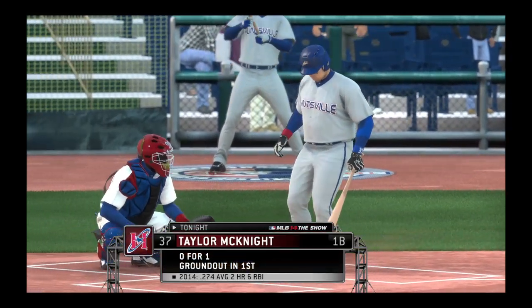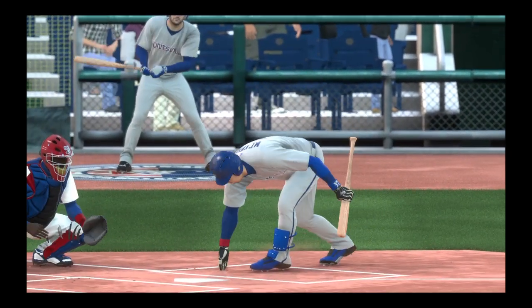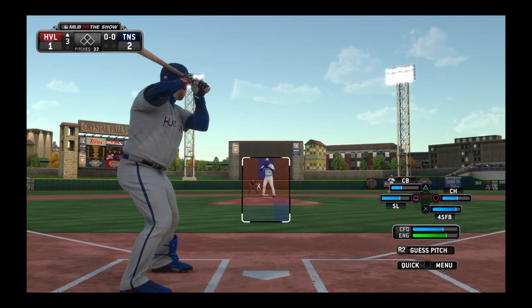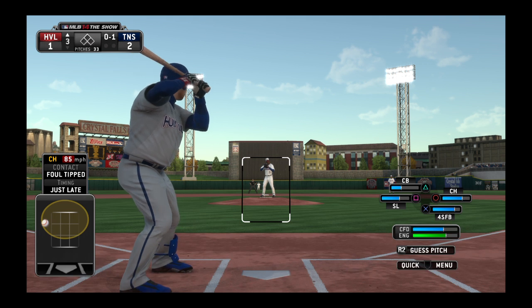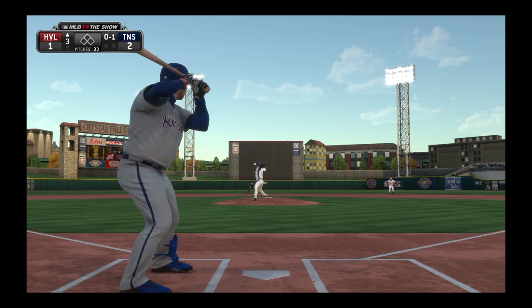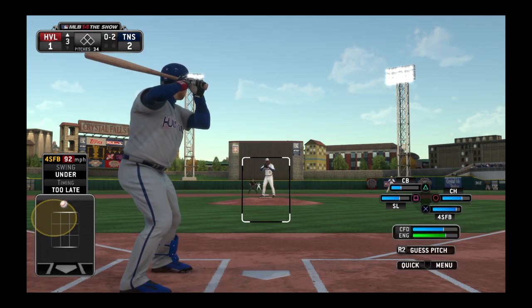Taylor McKnight will get a second shot now. He grounded out to start the ballgame. Taylor McKnight. I had him guessing that time as he's barely able to foul it away. Here's a late swing and a miss, strike two. Not a real good effort there.